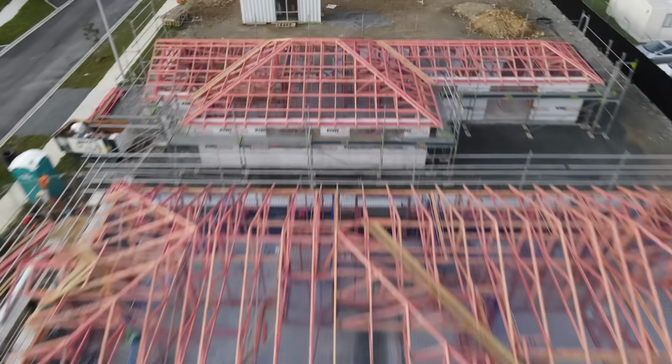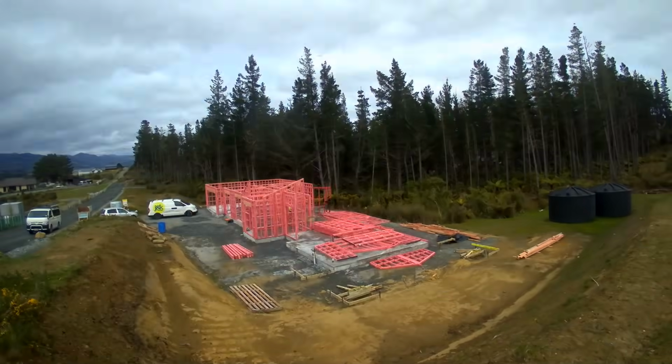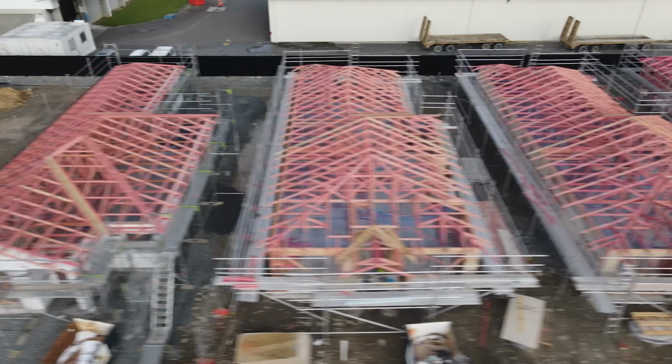New Zealand is obsessed with timber framing. For the last 100 years, timber frames have made up over 90% of the structural market in new residential building. In this video here, we're going to talk about some of the different materials used for structural framing in New Zealand. We'll talk about the cost considerations of those options, and stick around to the end of the video where we learn why New Zealanders love timber.